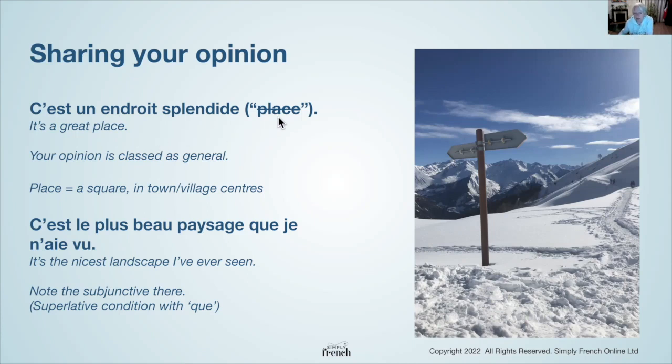I hear plus so much. It's a square in town where in summer you want to sit out and have beautiful glasses of beer, wine, water, Montello, whatever it is, and just watch the world go by on a French terrace in the middle of town or the village. But actually, it's a place, it's an endroit. So, c'est un endroit splendide. You're declaring your feelings for this place.